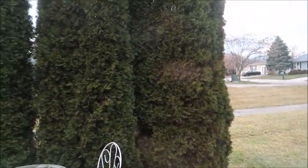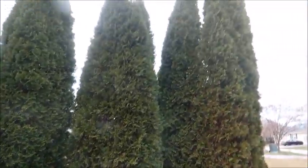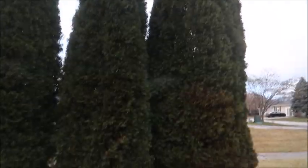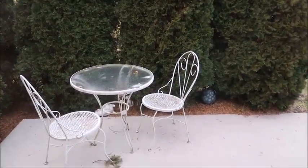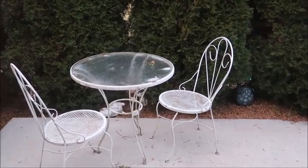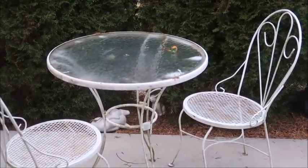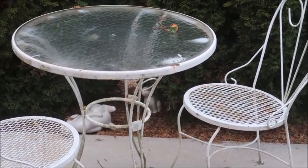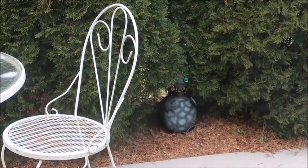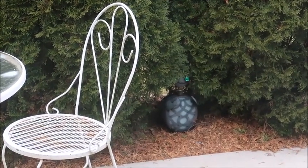This is looking out my back window, and you can see how windy it is out there. My little ceramic rabbit over there got knocked down by one of the neighborhood cats again. There it is, knocked over ceramic rabbit. That over there, I nicknamed Yertle the turtle. He lights up at night.